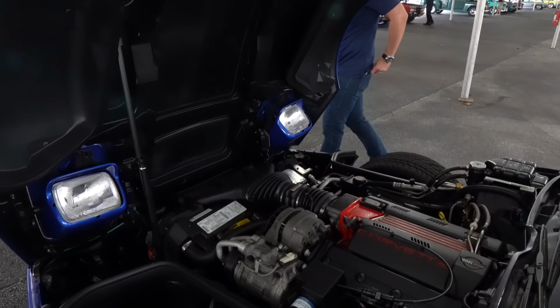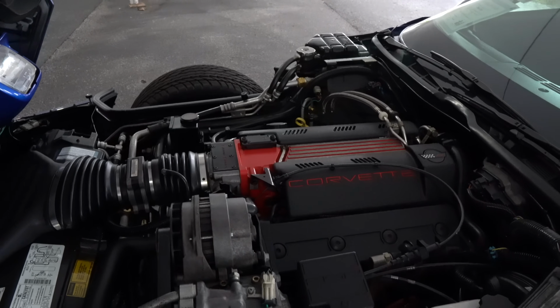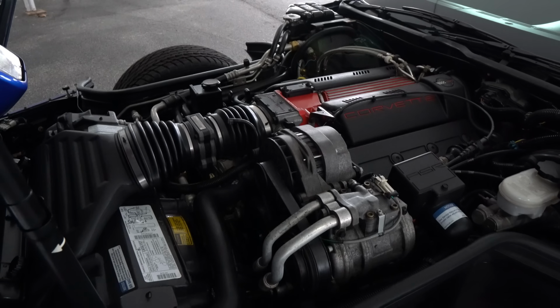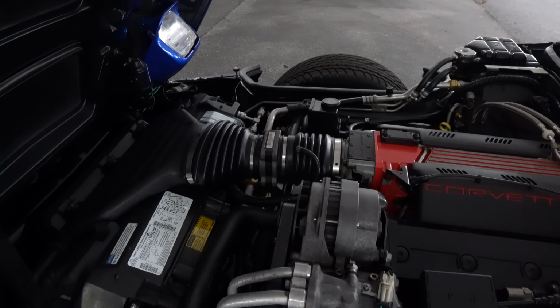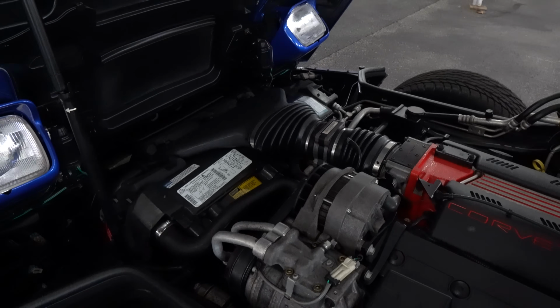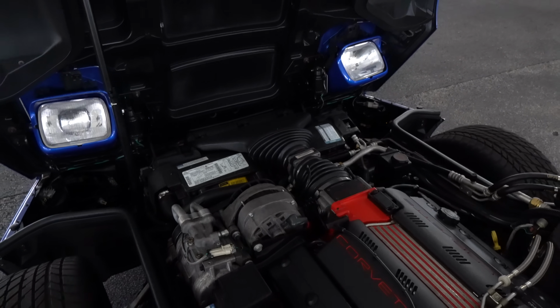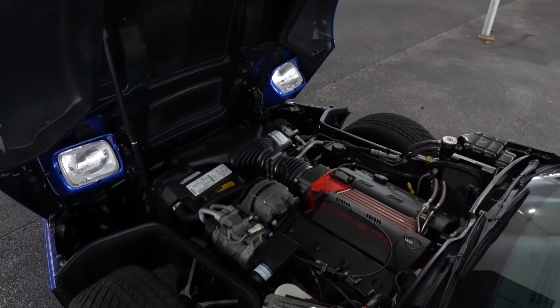So when we're looking at the LT4 engine, you're looking at a 5.7 liter, 350 cubic inch V8 engine. It's 330 horsepower, 340 pound-feet of torque. You could only get it with one transmission and one transmission only. That's that ZF 6-speed manual transmission, 0 to 60 in about 5 seconds, top speed 168 miles an hour, and the car weighs around 3,400 pounds.